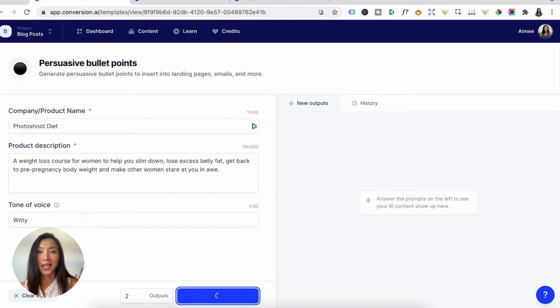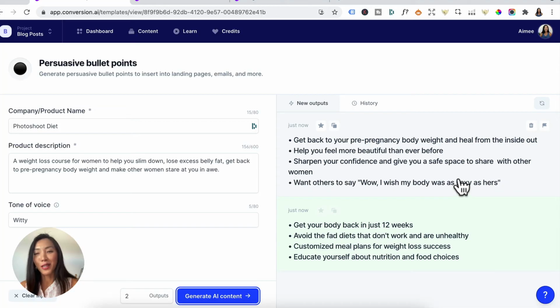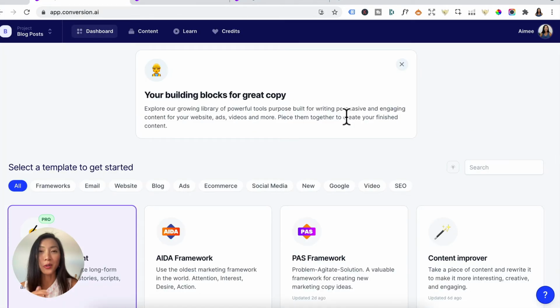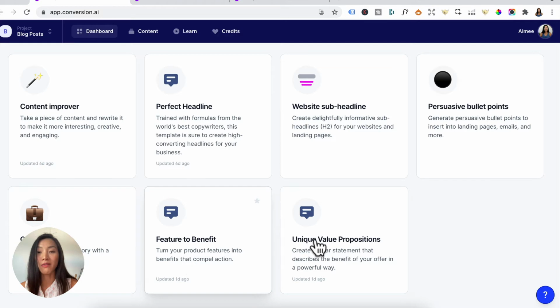Generate AI content. Okay, get back to your pre-pregnancy body weight and heal from the inside out. Or sharpen your confidence and give you a safe space to share with other women. Want others to say, wow, I wish my body was as sexy as hers. This is all pretty cool. Most of the copywriting templates that you'll need for landing pages and sales funnels will be under website: perfect headline, sub-headline, bullet points, features to benefit, unique value propositions. These are great. Consider testing and playing around with them.